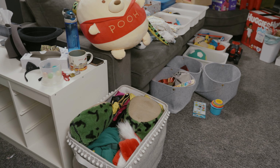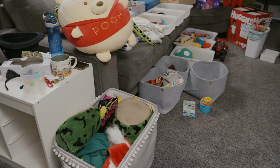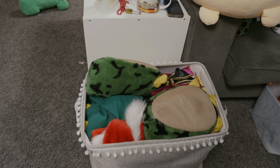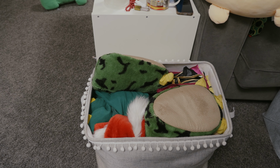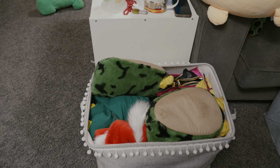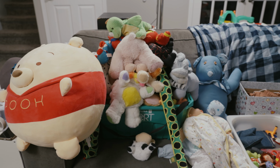Okay, I'm going to give you a little play-by-play here of everything that I've organized and decluttered. So starting here with the basket of dress-up clothes. They fit. It's going to get messy again. That's just life. It's fine. Those are all the stuffed animals that are staying.